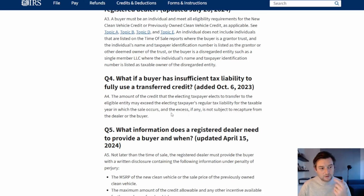So what they're letting you know there is, if I go into a dealership, I buy a vehicle and I transfer the full $7,500, I've got the economic benefit of a $7,500 reduced purchase price. If I later do my tax return and I only owe, let's say, $4,000 in taxes, then the $7,500 credit, if I didn't transfer it and just did it on my return myself, I would only be able to use $4,000 of it. The extra $3,500 I would lose altogether. It would provide no benefit to me.